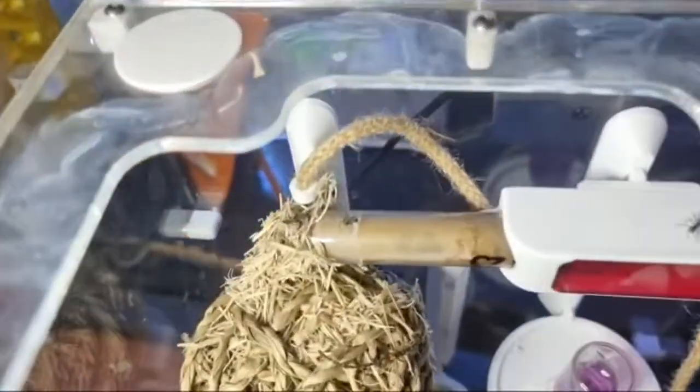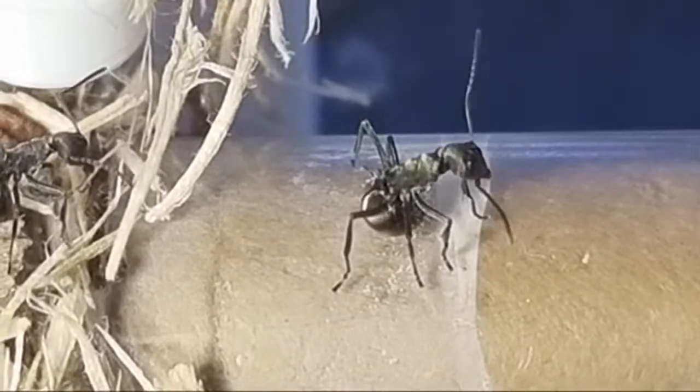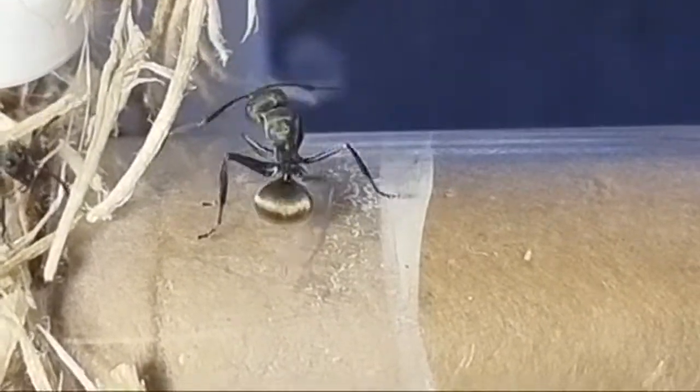I love the little ones on guard. See if we can get them in focus. They sit there with their butt. There it is. Focus, little one. Yeah. It's like, I'm on guard. Oh, he shut his mouth.